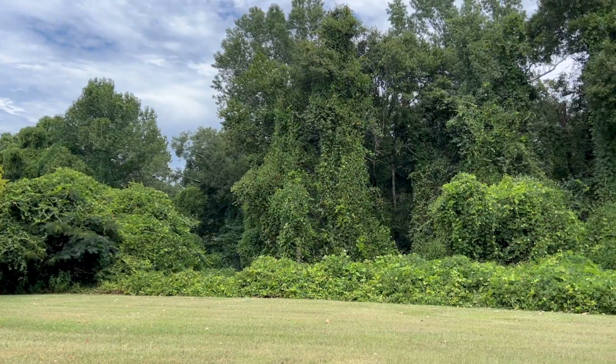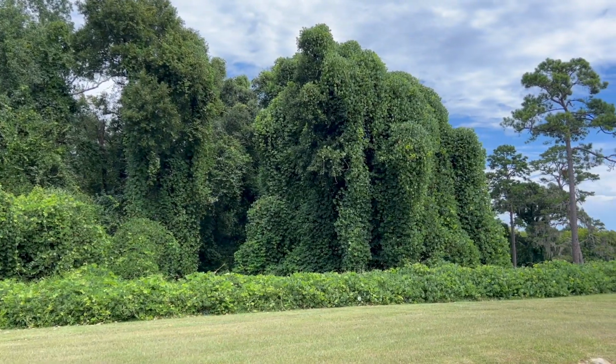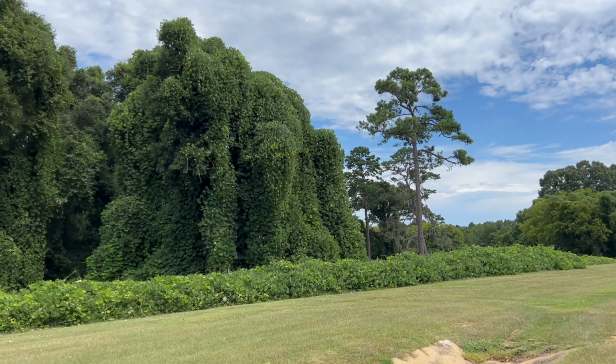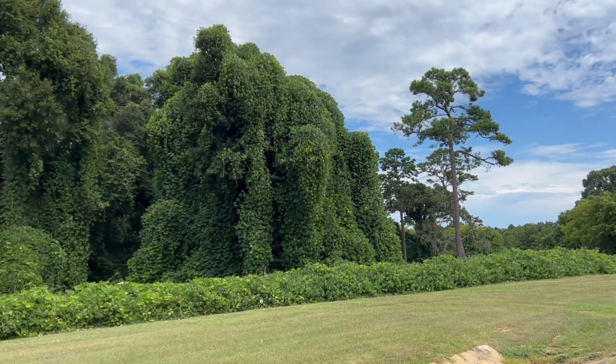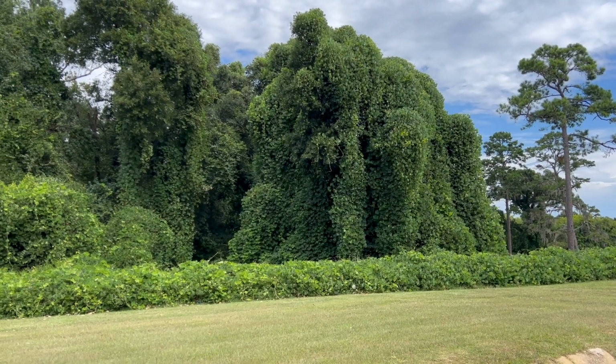So one of the cool things, driving into Cooter's Pond, I'm not sure if it comes across on the camera. I hope it does, but the kudzu is all over these trees, and it almost looks like they're prehistoric monsters that could come alive at any moment, but I think it's pretty cool. That one looks like a gorilla or an elephant or something.